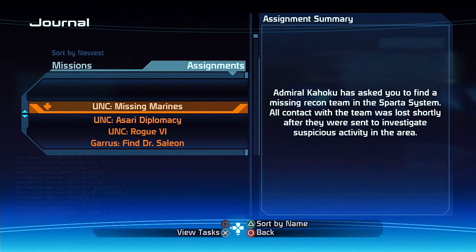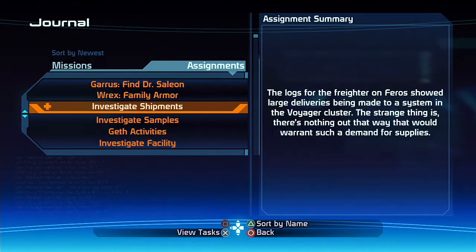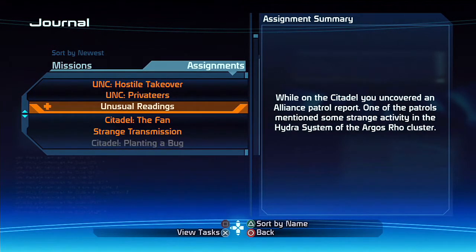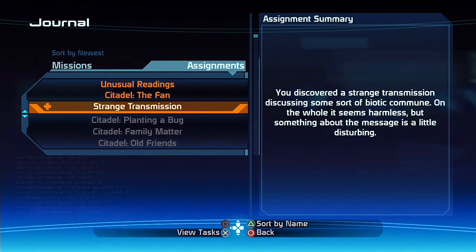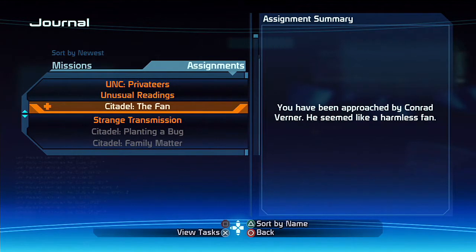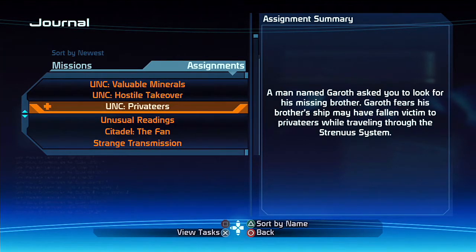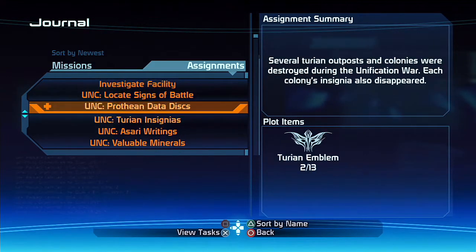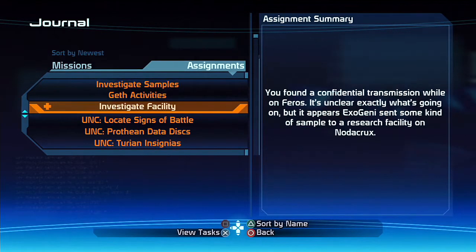Speaking of which, I thought about all of these different side quests, and most of them are relatively the same priority. I think the only ones that aren't are this one and this one, because this one seems relatively harmless, and this one we don't know. There's unusual readings, we don't know exactly what it's all about. Of course, this one's also pretty harmless because it's just Conrad Werner. He's a creep, but he's not going to cause me any harm. But anyway, this stuff is just stuff we're going to do later.